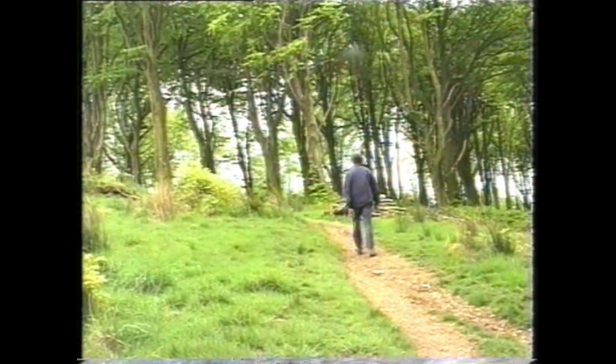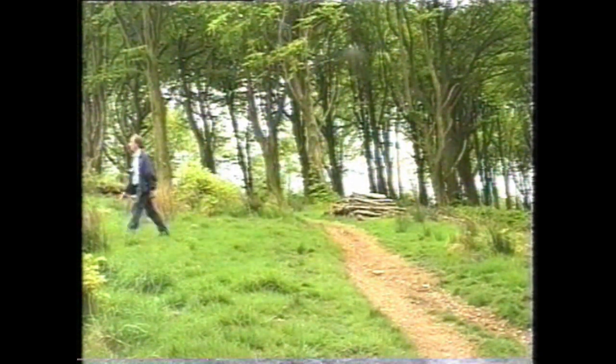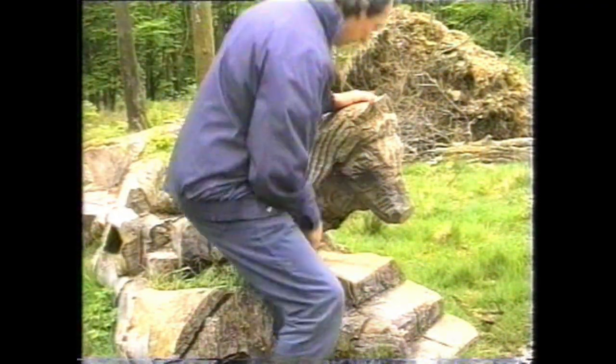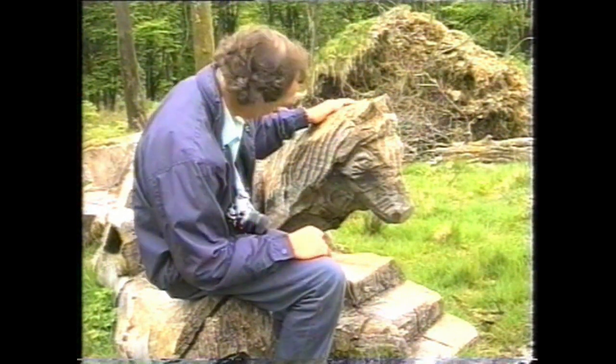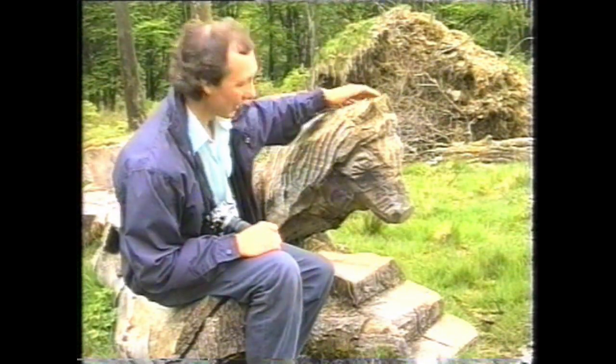As I continue up the hill, I happen to note, what's that in the distance? Well, to my surprise, a lovely carving of a horse's head. And I think, what a great idea of making good use of these old fallen trees by creating carvings out of them.